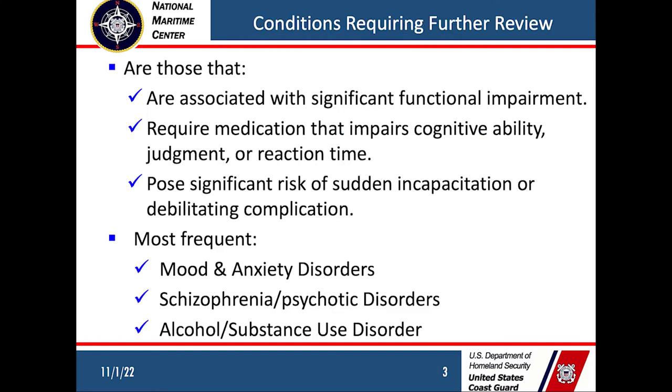I can't really see your slides, so I have them here on my computer. So if I'm looking down, it's because I'm reading my slides versus yours that are behind you there.